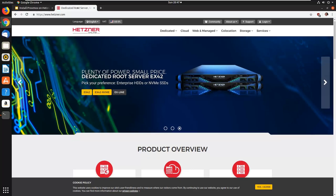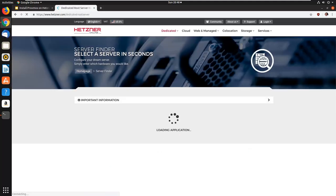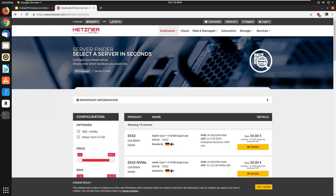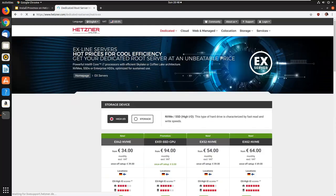This is their website, Hetzner.com. What I'm interested in is the dedicated server offering. You might also want to check out the server auction where you can get cheaper servers that are no longer in use. So let's go ahead and click on the dedicated servers. They have different series: the EX line, the AX, PX, SX, and the Dell line, depending on what you're interested in. So let's just start with the EX.